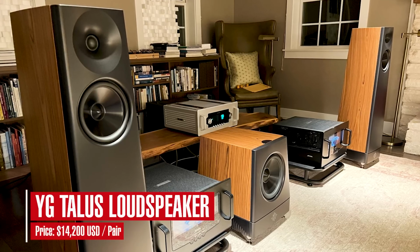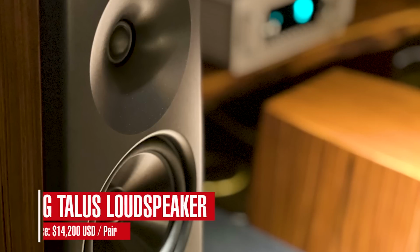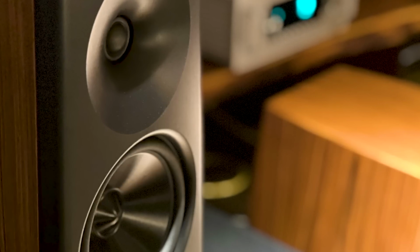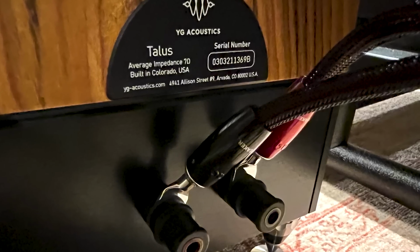Call it curiosity or an iconoclastic streak, my interest arose when I noted that YG historically has explored this floor-standing 2-way concept, and I wanted to understand if it worked, because they seem to think it does. While a 2-way, kind of expensive floor stander may seem odd, I suggest you stay tuned.